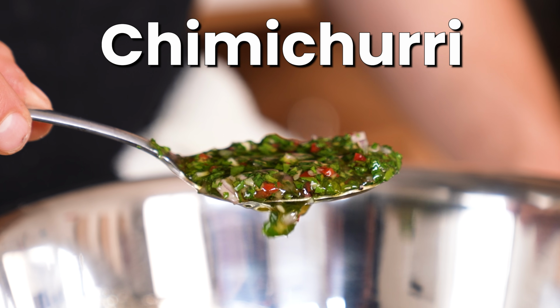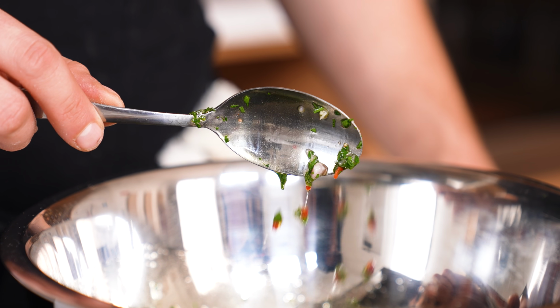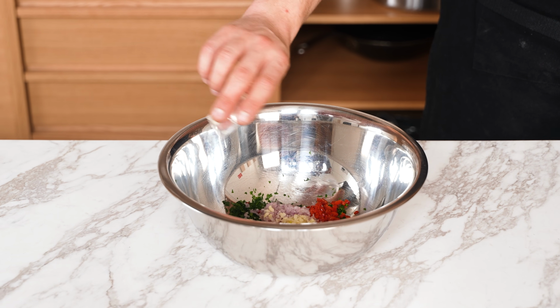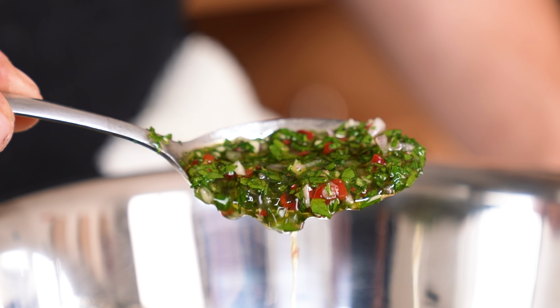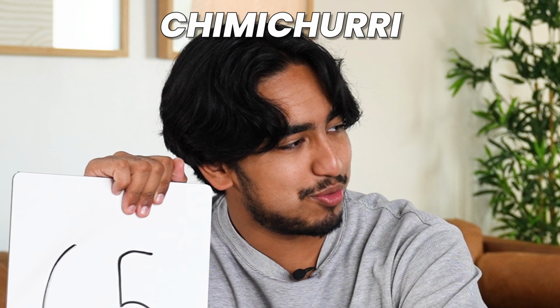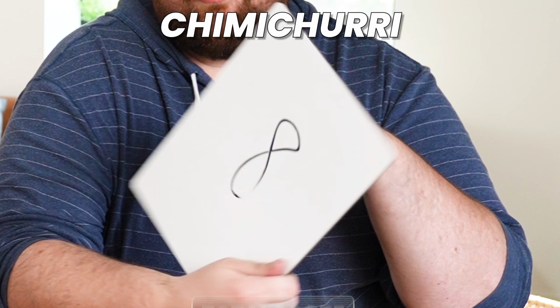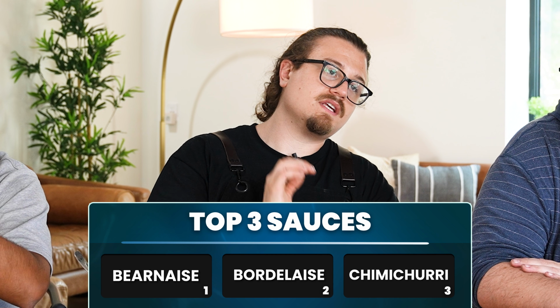Moving on to chimichurri, one of my most favorite additions to steaks of all time. This is honestly very easy. Bowl, chopped parsley, Fresno chili, shallots, garlic, red wine vinegar, olive oil, season with salt and pepper, and stir and taste. Vikram a 6.5. Okay, well, maybe he doesn't like the oil. I don't know. Me, a 7.5 and an 8. Total score 22.